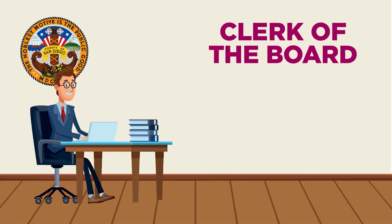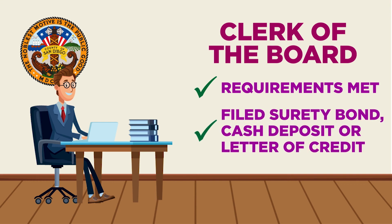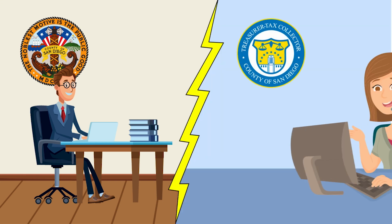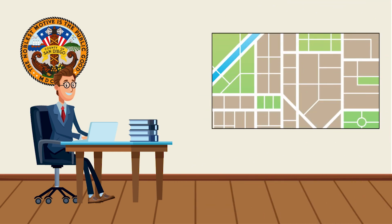The clerk of the board verifies that all planning department requirements are met. They also make sure you have filed a surety bond, cash deposit, or letter of credit for future property taxes if needed. The clerk forwards a copy of the bond agreement and instrument to the treasurer tax collector. The clerk cannot release or refund any bonds without the express written authorization from our office. When all project requirements and map signatures are finished, the clerk of the board will sign the Mylar map and submit the map to the recorder for filing.